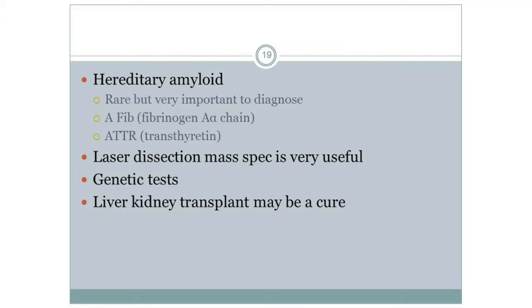because seeing how much amyloid is in the kidneys, you can actually dissect a bit out of a sample and send it off for special testing to work out which protein it is. And then going on to do the genetic testing to look for what the abnormality is. And it's important because there's obviously implications for people's family members, but also because sometimes these proteins are made in the liver, the prospect of having a liver kidney transplant as a cure for this does exist.